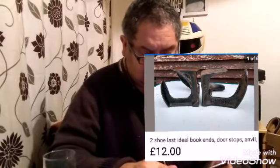Two shoe lasts, two cast iron shoe lasts. There again, just from house clearances, I think. Peanuts, really, and sold them for £12. So very chuffed with that.